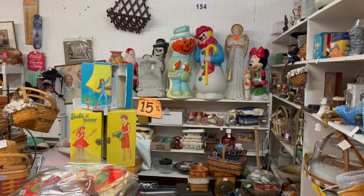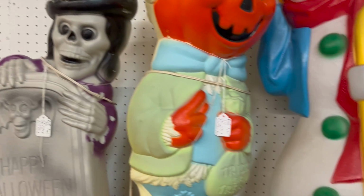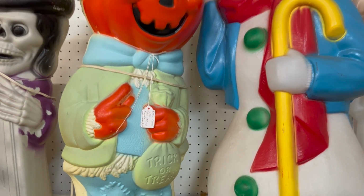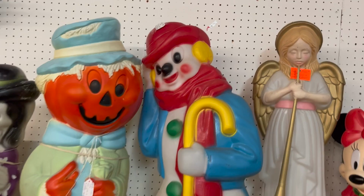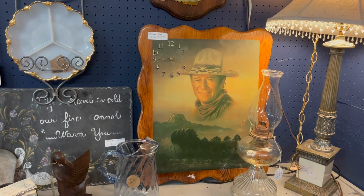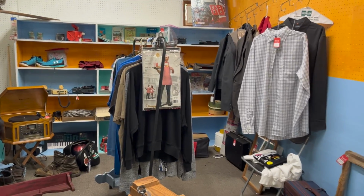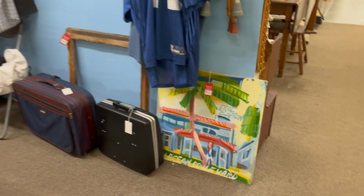$2,200. A lot of blow molds, all kinds of blow molds. Every antique mall around here has blow molds, and none of them are that cheap. I guess they're selling to retail people. I don't know, but I've sold a lot at Brimfield. Look at that John Wayne. Perfect for my buddy Aaron. He wasn't here though. Whoa, look at that. Well, hello, look at that.